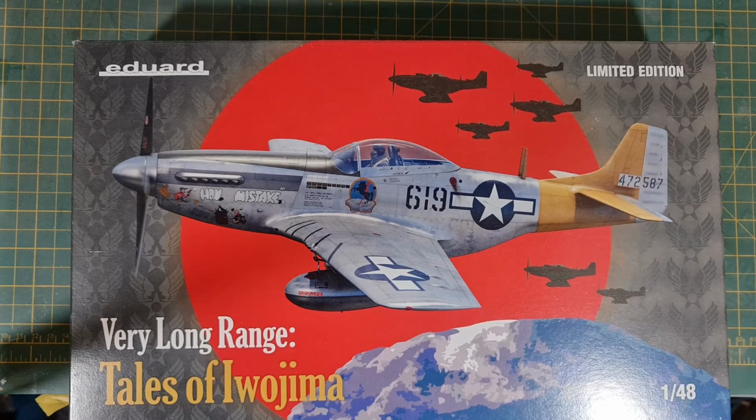I'm not going to go into too much detail, but it's a really, really great kit. If you're in any way on the fence about which P-51 kit you want to buy, this is the best one I've seen. I realize I haven't built it yet, but on initial impressions, I haven't seen a kit as good as this for the P-51. Excellent kit. Well done, Eduard.